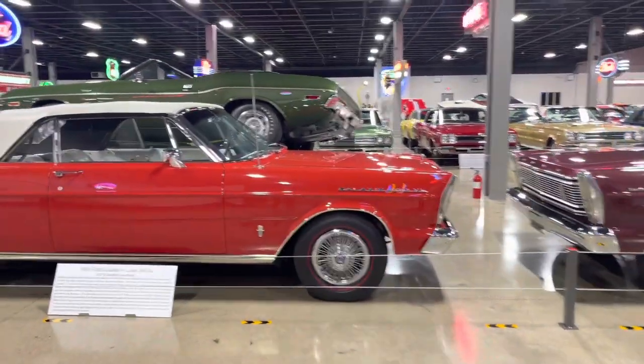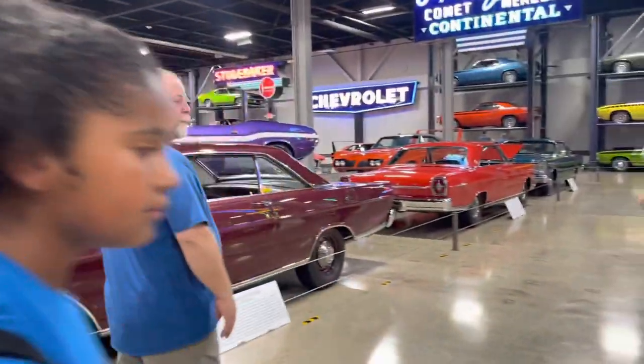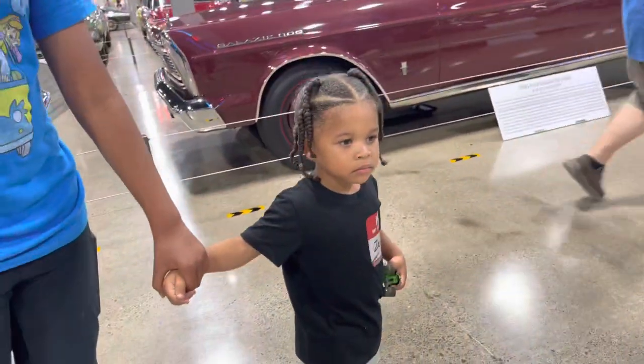Yeah. Let me drop six figures on a Pantera real quick. My son don't need to go to college. You don't need to go to college, do you? Nah, college overrated.